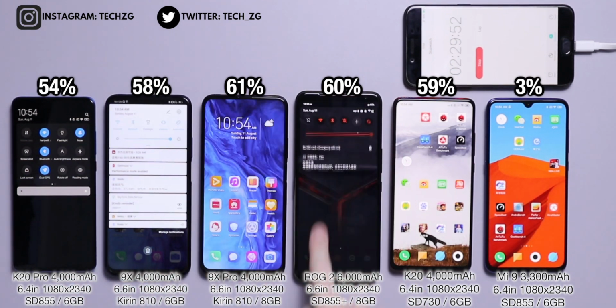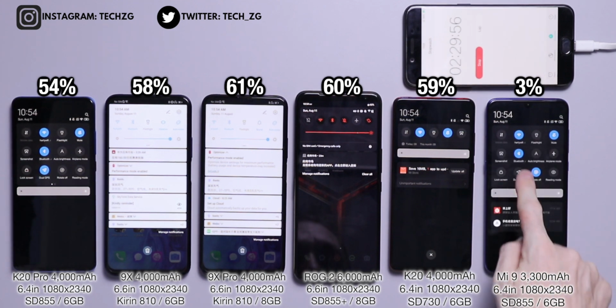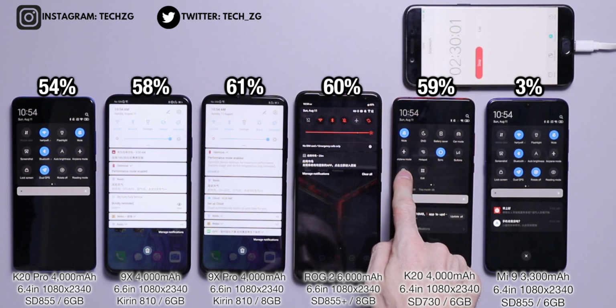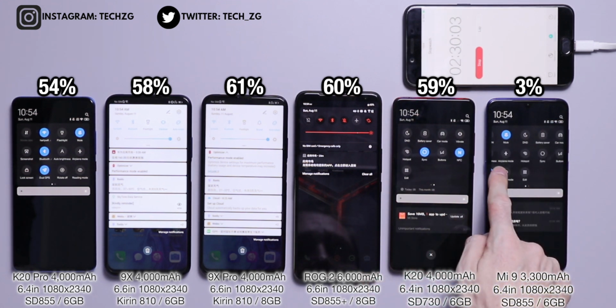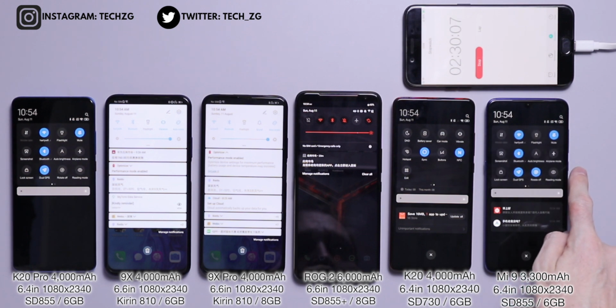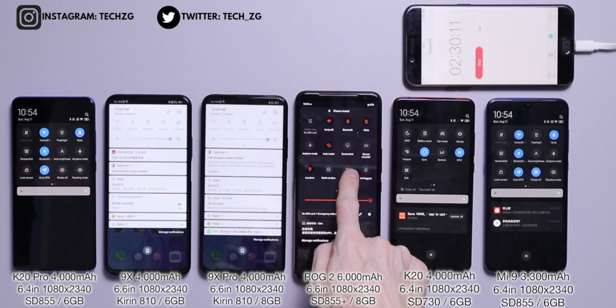I'm sure this Kirin processor is quite capable of recording 4K, but for some reason Huawei have limited that feature in these 2 Honor devices. It's because they're on the cheaper side and they want to differentiate those 2 cheaper phones from more expensive products in the Honor brand or in the Huawei brand.